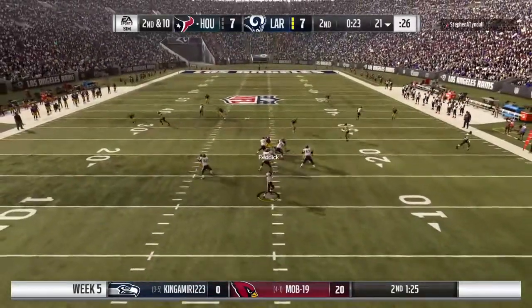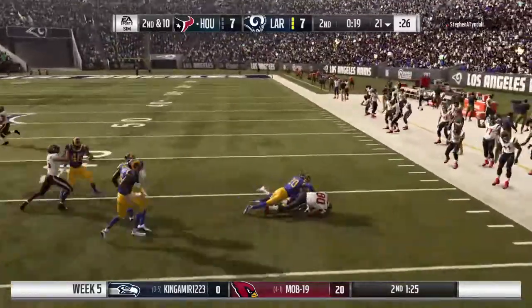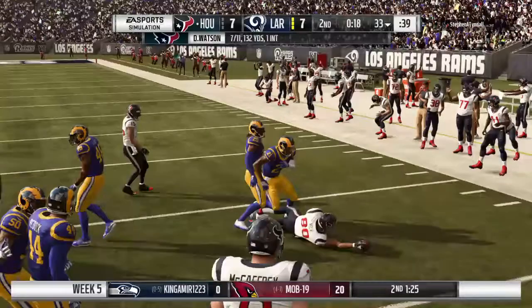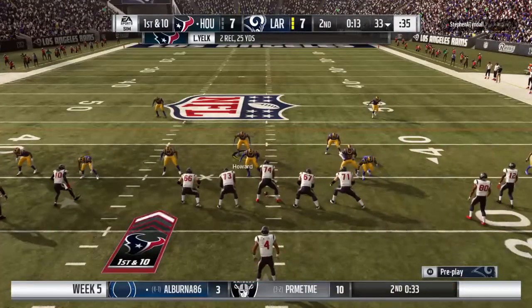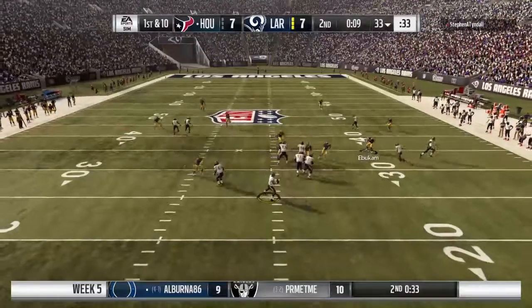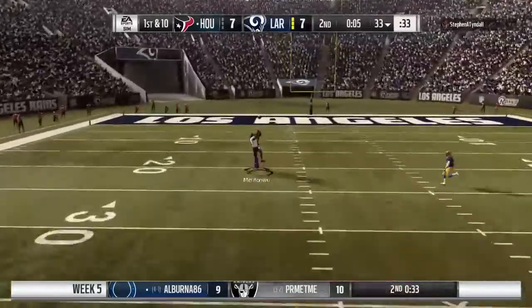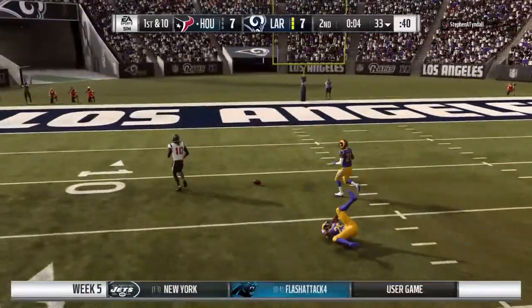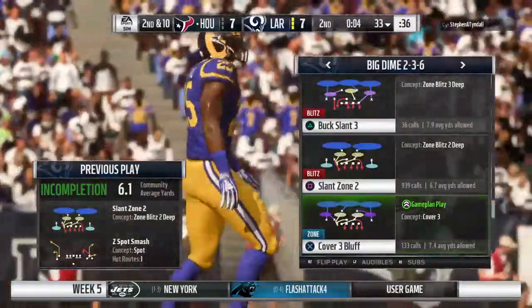Here's Watson now on second down. And it's a short one here, complete to his tight end. And he's got it past the 30 before he's hit and dropped. That's good for a Texan first down, a 12-yard pickup. Now a first down throw, Watson. He's going to wind up and air it out. He couldn't quite hold it. Got hit. Ball pops out, incomplete.